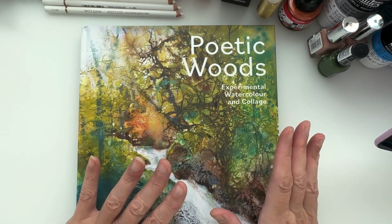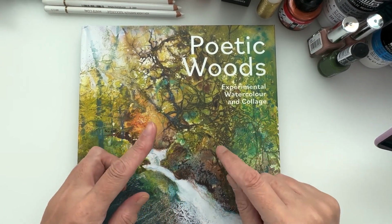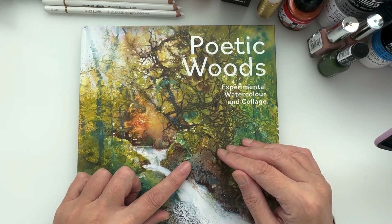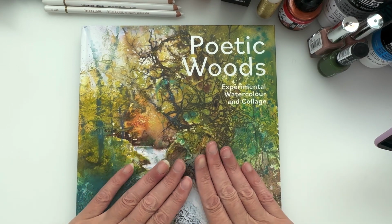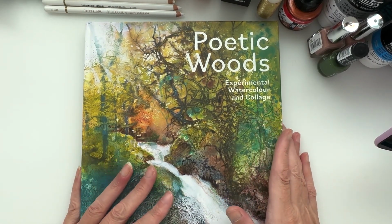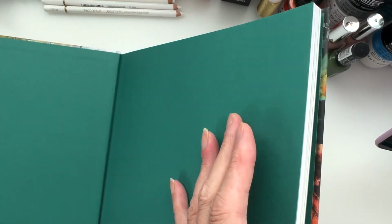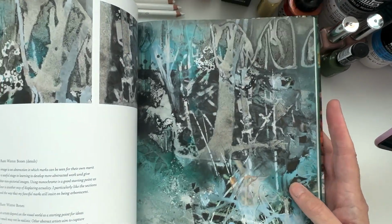Here is a beautiful new book. This is recommended by Carrie, who's on our Discord channel and also has a YouTube channel, which I will link down below. It's such a beautiful book. I said to her that I need that book, and she said, you really must get it. And so I did. It's Poetic Woods by Anne Blockley. It's experimental watercolour and collage. Visually, there are so many inspirational pictures in here. Just lovely.